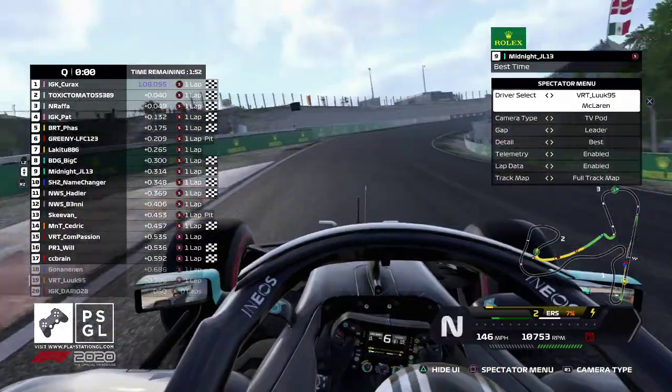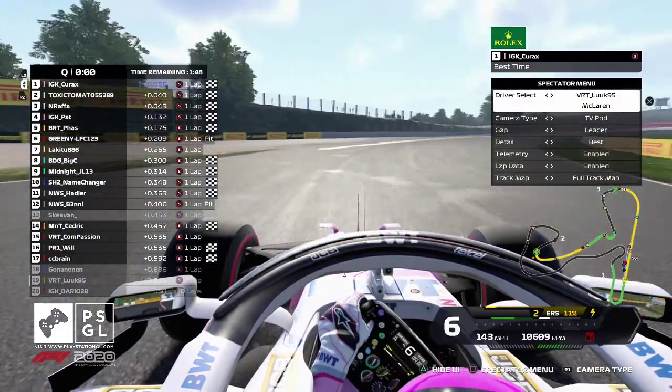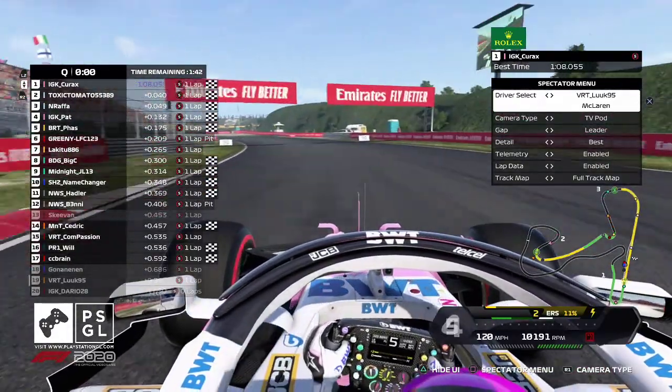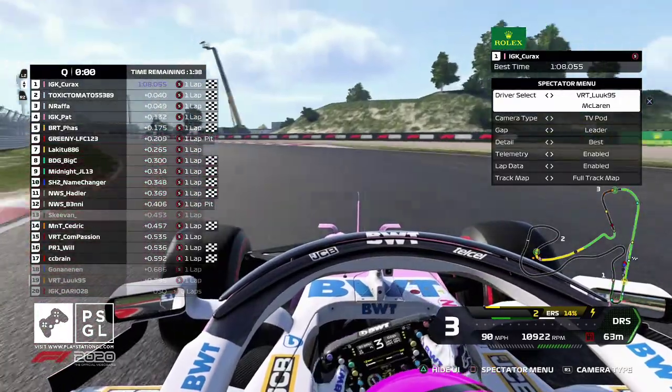And for the very first time, we got a different pole sitter in the world. Kurat on the pole with a 108.0. And I can't wait to see what F1's pole times are like. I think we could see 107s from the F1 guys for sure.